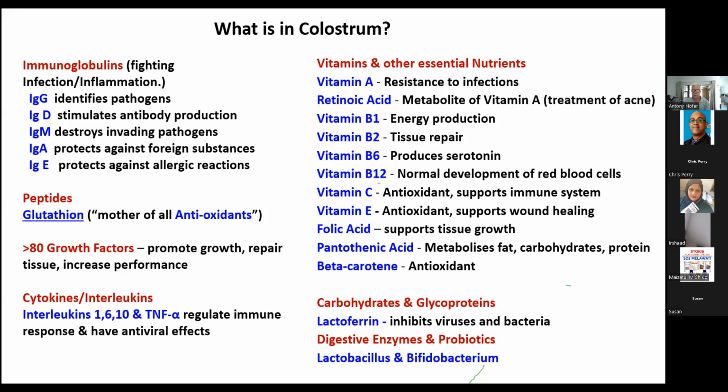All right, so very important. The digestive enzymes and probiotics in colostrum play a major role. They are added to the colostrum, and they have huge value in gut repair.